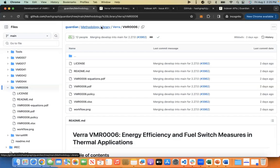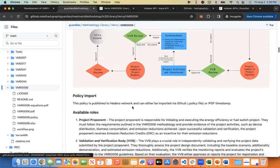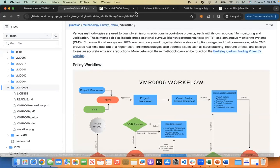So when you go to our GitHub repo and under methodology library, you have Vera folder, and underneath that we have VMR0006 section, which will have several different files, which is a README. You will also have the license, you'll have the PDFs, you will have all the equations involved in VMR0006 PDF policy. And then you have a .policy file, which you can just download and import into our Guardian instance to execute that policy. And then you would also have a workflow.png, which will give you a detailed workflow of VMR0006. We also added our README file with a detailed documentation with the policy workflow and a step-by-step process of how to execute this policy.